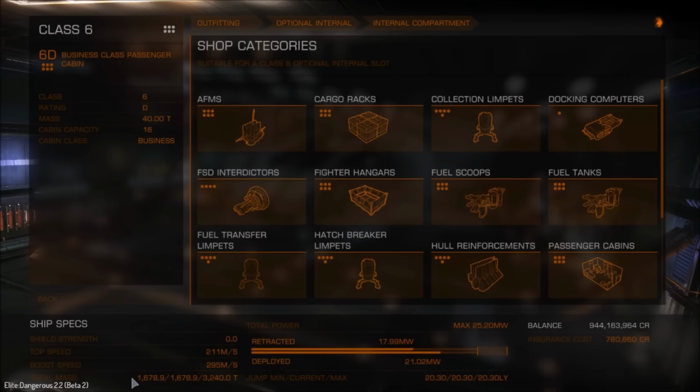Now, again, people are going to complain that, nope, we should be able to equip anything and anywhere so long as it can fit the appropriate size, but I think that this does introduce a little bit more specialization in ship roles and things of that nature.